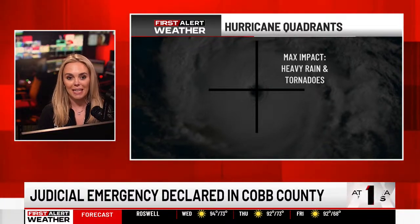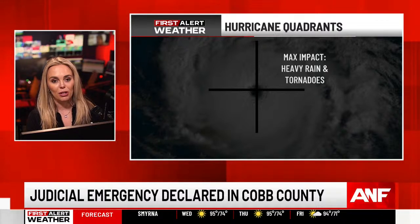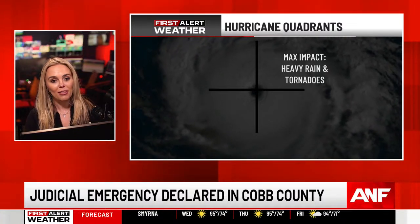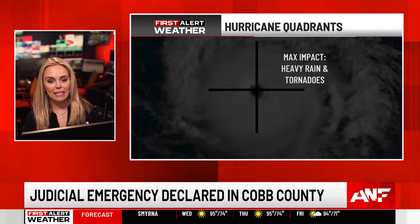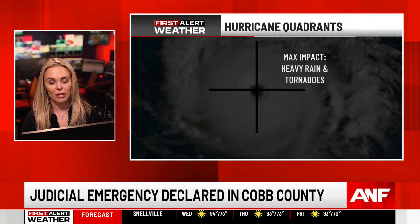You remember back to Monday, we had a beautiful day, had a lot of sunshine, a nice breeze, but the coast was getting slammed with heavy rain and severe weather. So I want to talk about that and talk about what the forecast is to come for the coast, and not only the coast here in Georgia, but coastal Carolina.